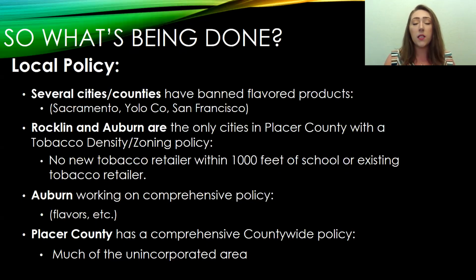Auburn's working on a comprehensive policy with flavors, social host ordinances, and things of that nature. A little bit tough because we have to do a countywide policy because Placer County is rural.